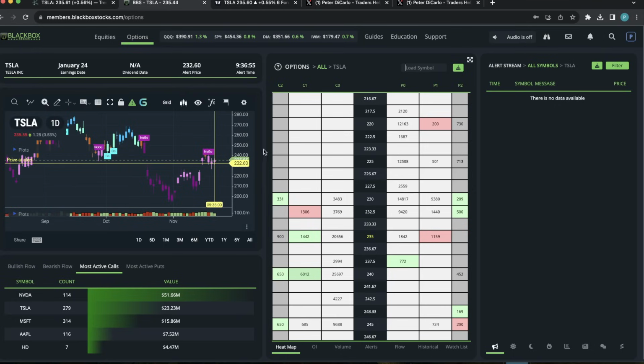This is a heat map here on your screen. Basically this is going to show all calls that expire in the next week, which is the C0 cell. C1 is all calls that expire next week. C2 is all that expire in the next 2 weeks. And obviously P0 expires this week. P1 expires next week. P2, 2 weeks plus. So we have a lot of unconfirmed flow that has come through.